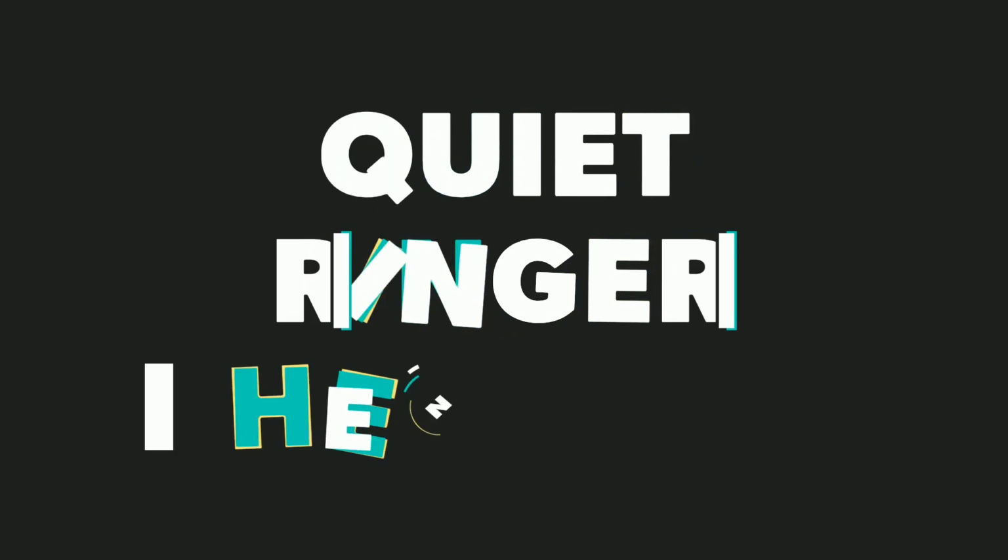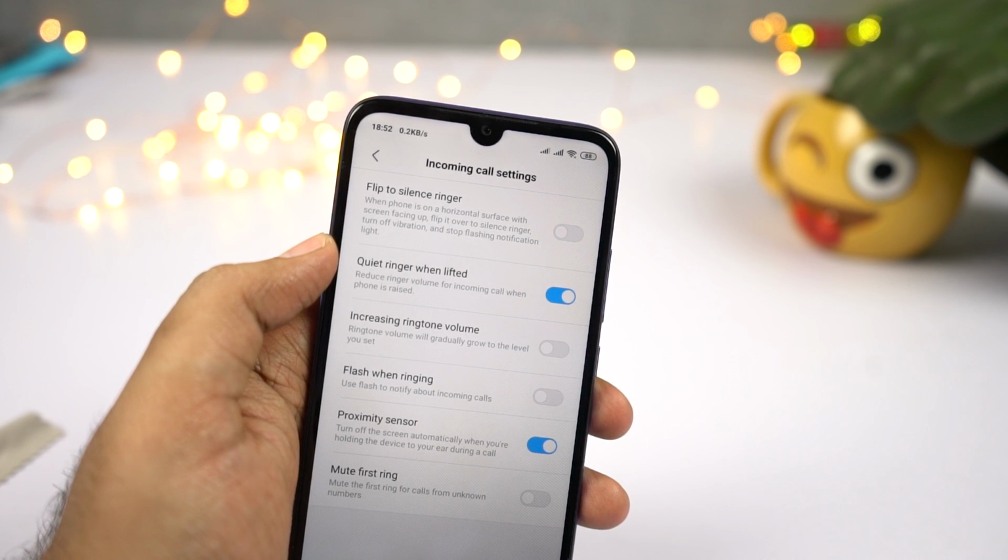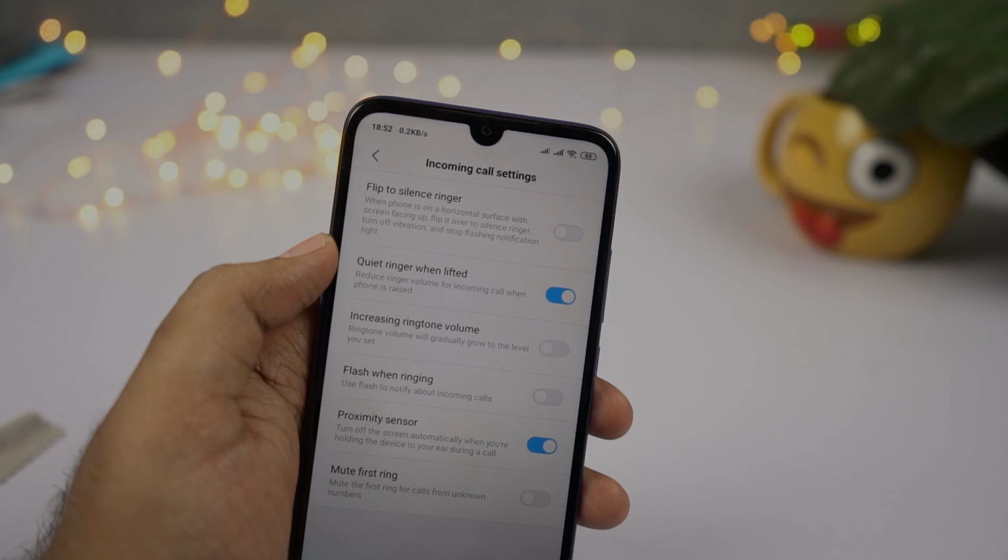Next we have quiet ringer when lifted. Once you enable this feature, whenever you get a call, you can pick up your phone and the ringtone volume goes down. It won't go completely silent, but ringtone volume does go down. Here's a quick preview.